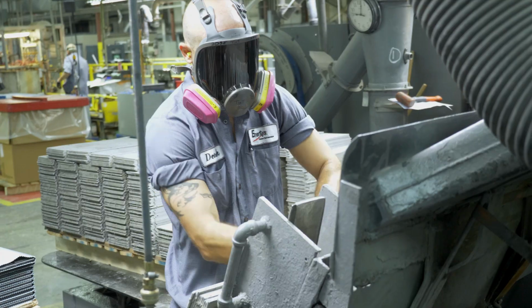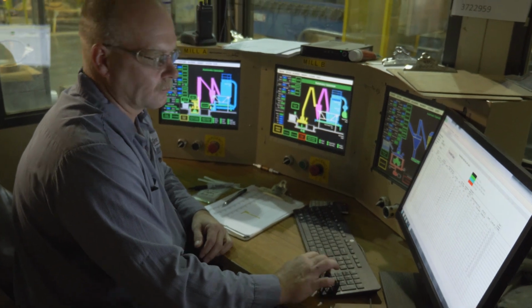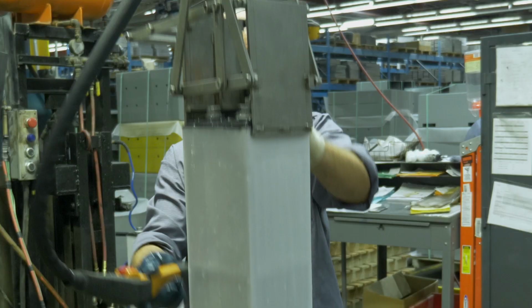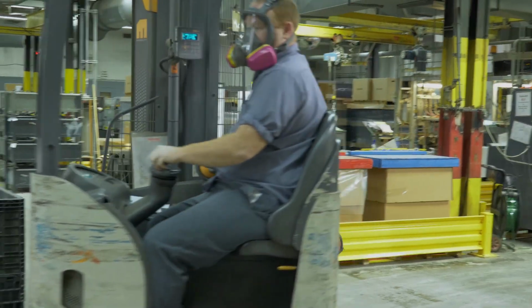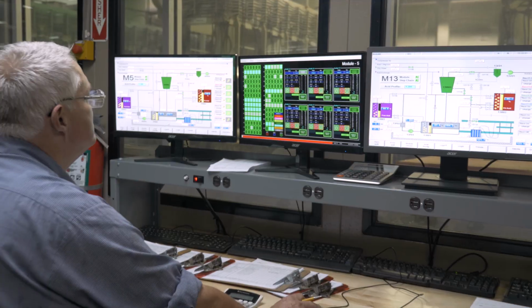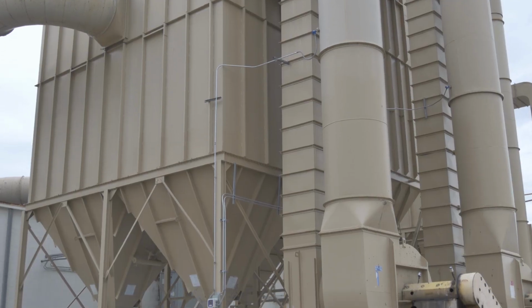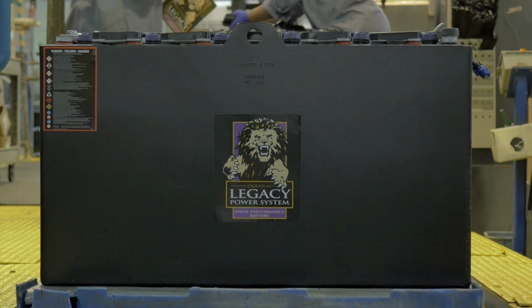At EnerSys, we believe the enthusiasm and ongoing feedback of every employee can only improve the quality of our already superior products. And in Richmond, Kentucky, our technologically advanced manufacturing, exceptional care and attention to the environment, and enormous pride make Douglas Motive Power batteries the best.